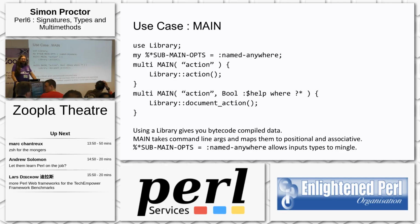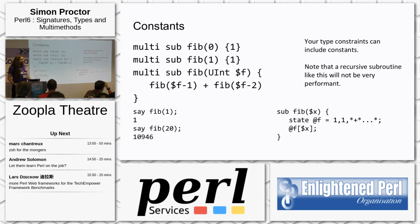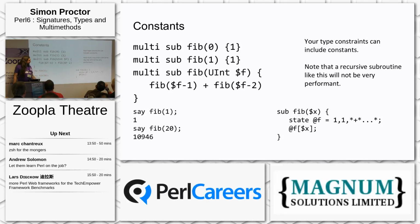Fibonacci slide. What will happen is the first time you call that, it will define the sequence. I think it's cached so that it doesn't have to go through it again. Because it's lazy, if you call it with large numbers, it tends to make more.